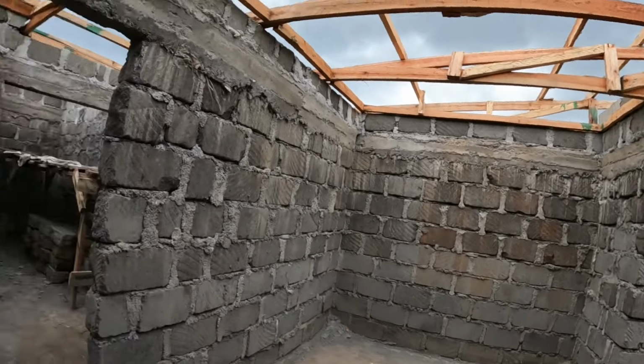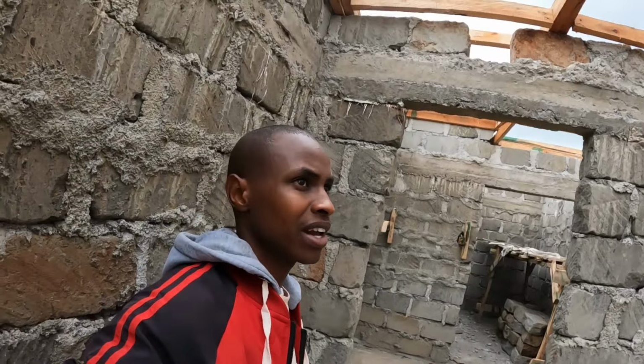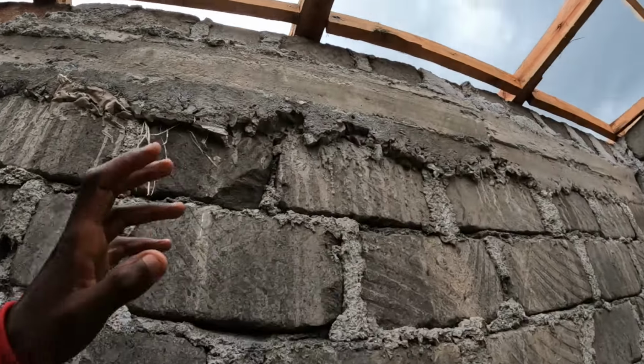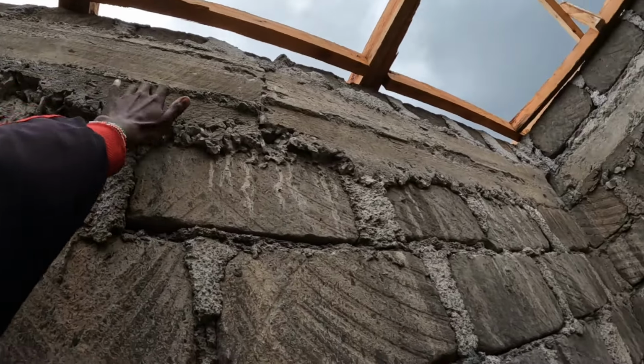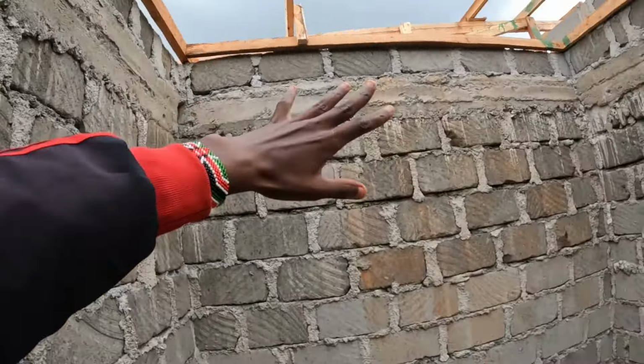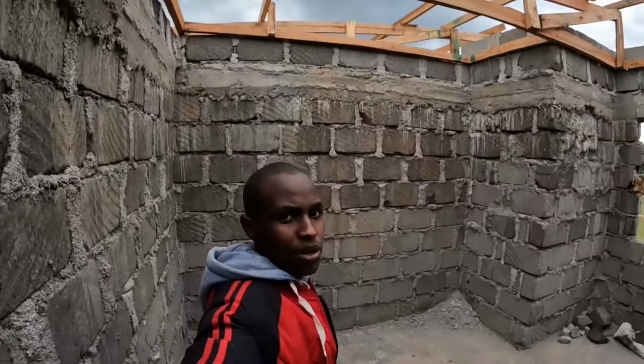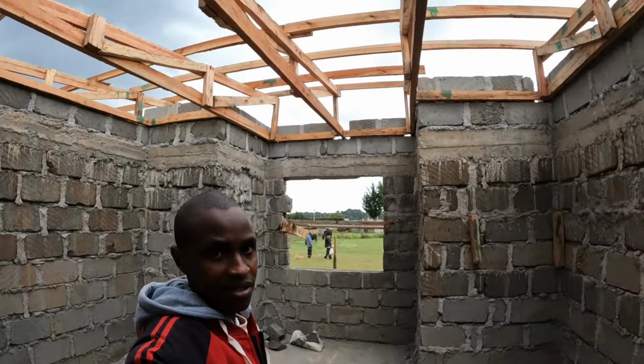My GoPro says 24%. I want to film for like 40 minutes. You see this? Lintel. But this we will put plaster. Guys, you'll not see anything here. We'll put plaster. Right now I'm in the master bedroom and it looks like this.